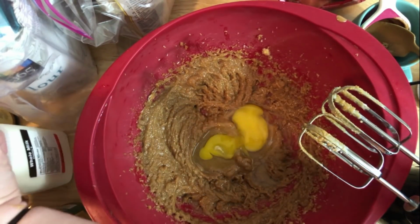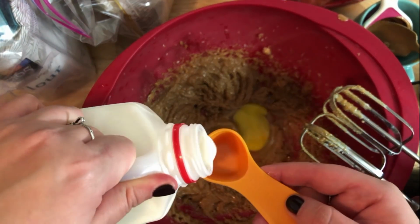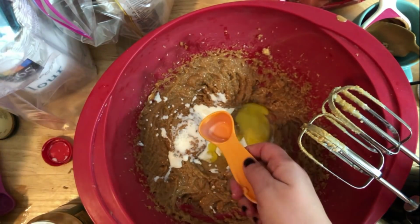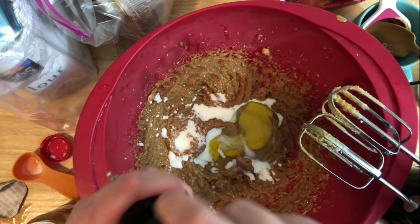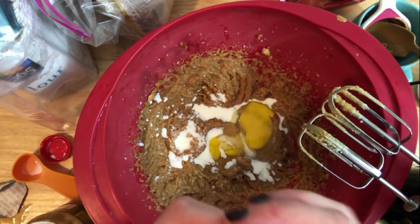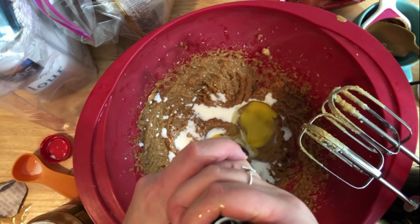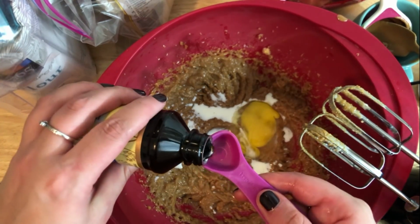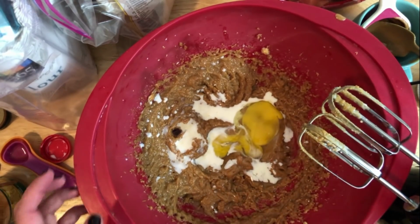Come here, little shell. Okay, and then we need a tablespoon of milk. And a teaspoon of vanilla. This is also new. I think we have vanilla, but I could not find it to save my life. So new vanilla it is. That's kind of a lot. Okay, now we beat again.